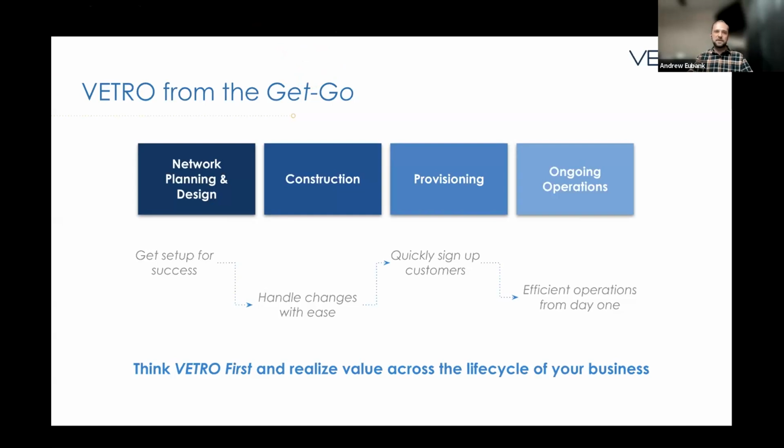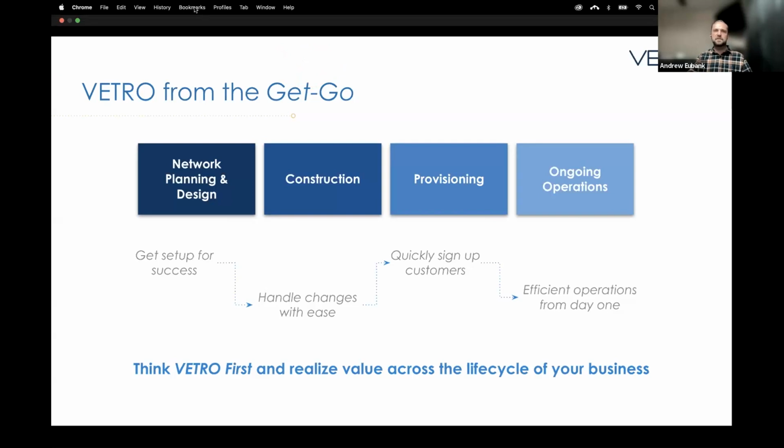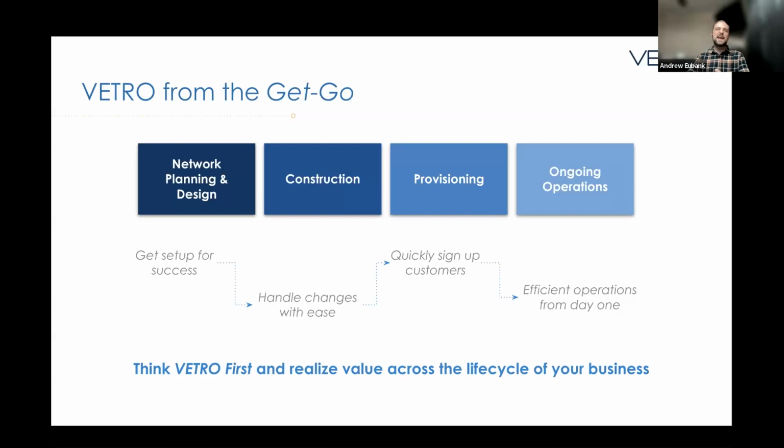And if you have an existing network that started life outside of the platform, VETRO makes it possible to ingest and use also. Our ability to work with a variety of formats, and our dedicated services team will work with you to get you into operational shape, ensuring everything you do in the future is top of the line.